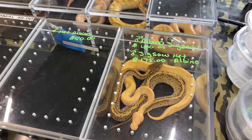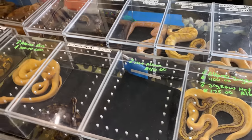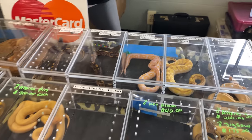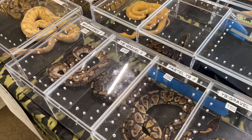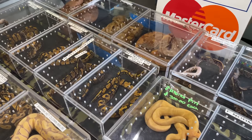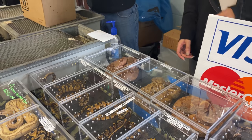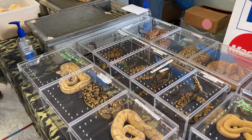An albino jigsaw there. That one, I like that. Black pastel albino. Some yellow belly gravel stuff. Some nice hypo jungle boa back there. I like the hypos.